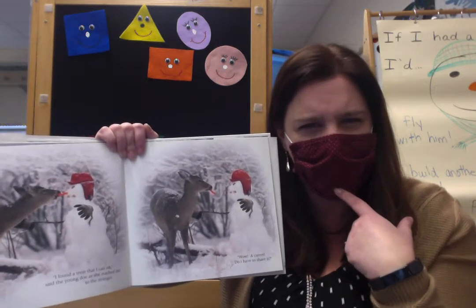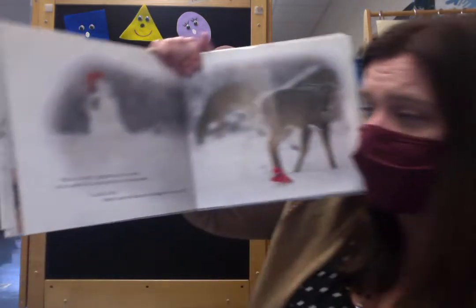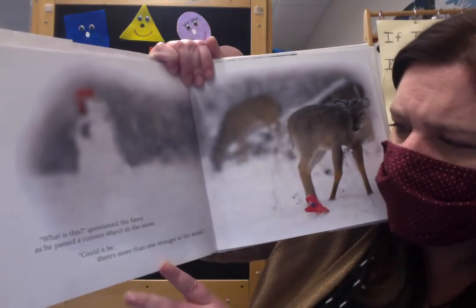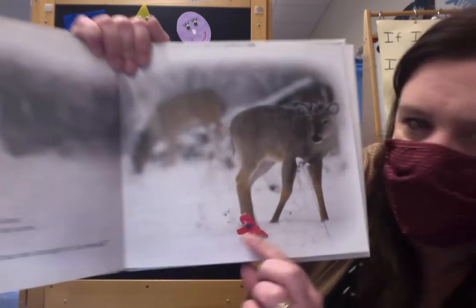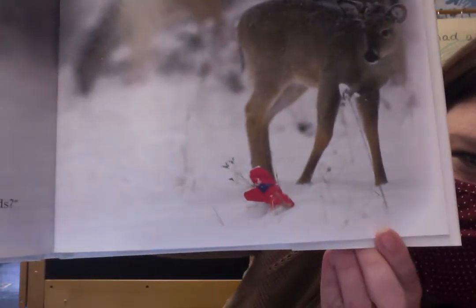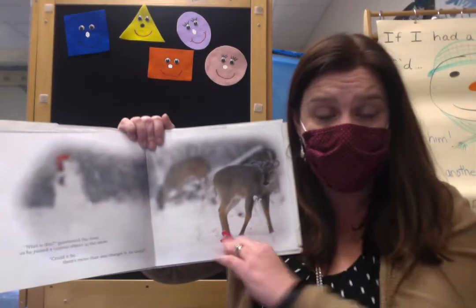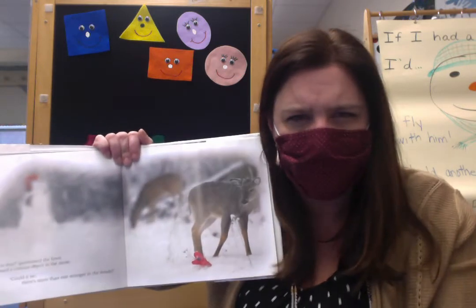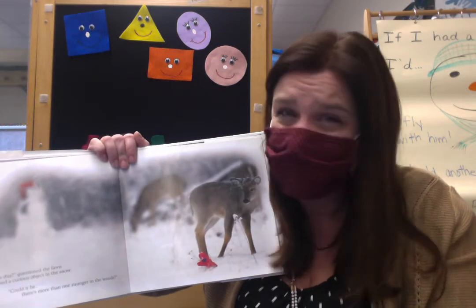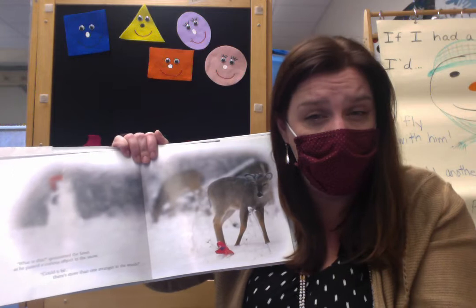What do you think? We should keep reading to see if we can find out. Oh, a clue. "What's this?" questioned the fawn as he passed a curious object in the snow. Look very carefully. Can you tell what that is? It's a mitten. Who wears mittens? Do animals wear mittens? No. People wear mittens.